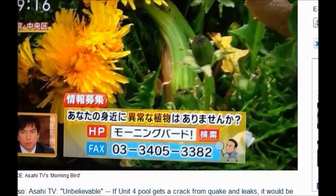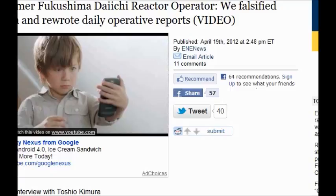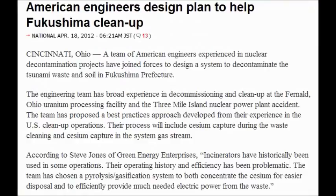Meanwhile, reports of mutated plants are coming in from Tokyo, and also reports that the operators at Fukushima have been falsifying daily operation reports, been lying about the radiation. They're also saying that within the last year, there's been a 2% decrease in population, meaning 2% less babies have been born. Gee, I wonder why.